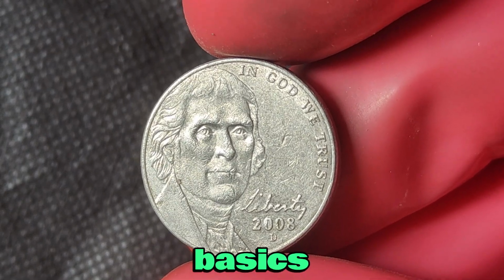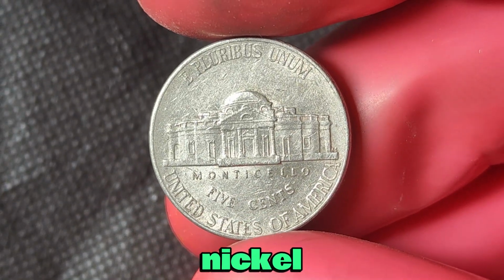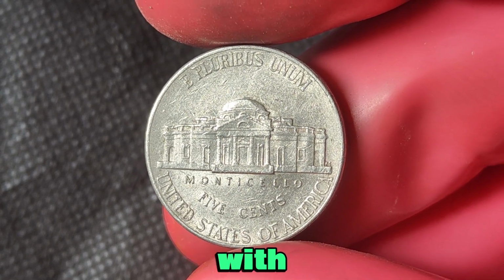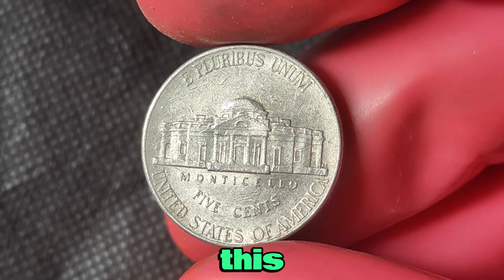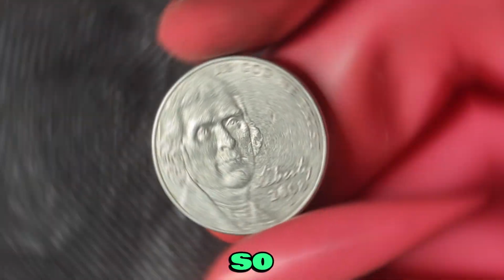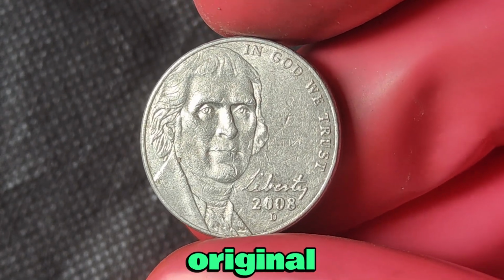First, let's talk about the basics. The 2008 D Jefferson nickel was minted in Denver and features the classic Monticello design on the reverse with Thomas Jefferson's portrait on the front. This coin is part of the Westward Journey series that ended in 2006, so by 2008 we were back to the original Monticello reverse.